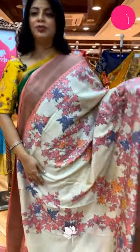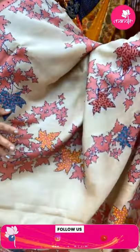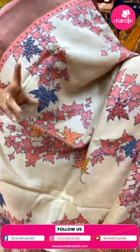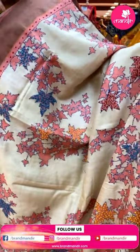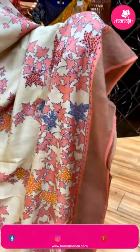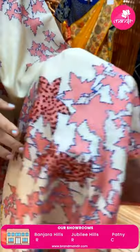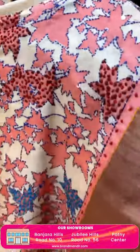Very pretty saree. It's a pure tassa silk saree, which is in white and peach combination. Half white and peach. Cream color. All over star-shaped leaf buttas and kanta work along with the sequins and knot work. Chala chala pretty ga undi.